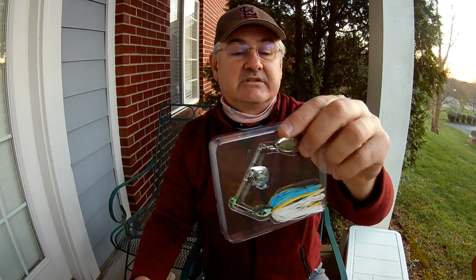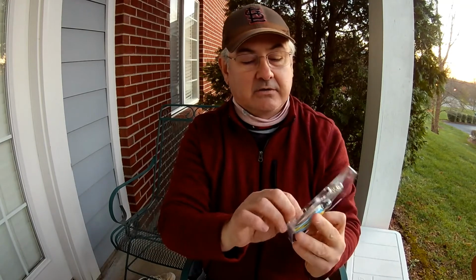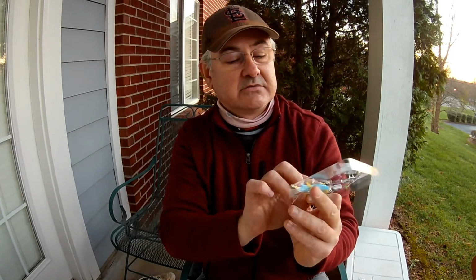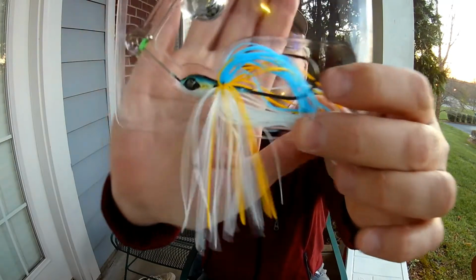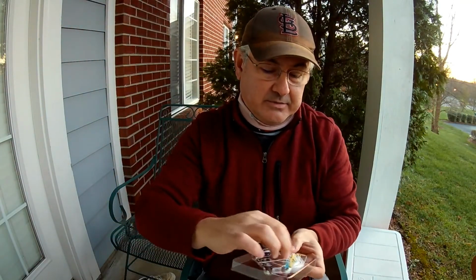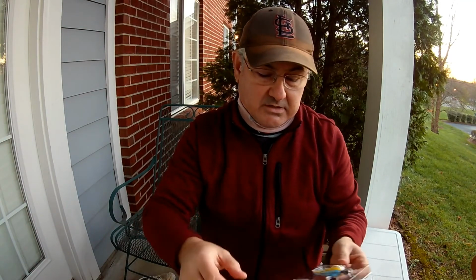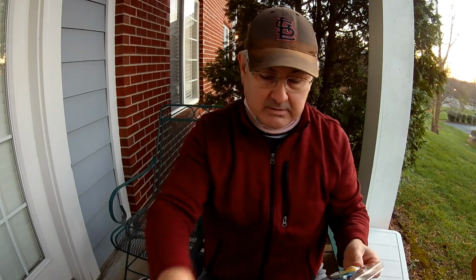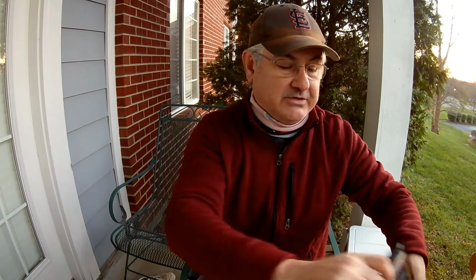Certainly it's got the capability to have a trailer on it. There is the trailer keeper. Hopefully you can see that inside of there. So certainly it's designed to have a trailer on there, but let me know what your thoughts are about that skirt. It seems a little big. I know a lot of guys trim those skirts out. I'm not sure about it, so let me know what you think on that.